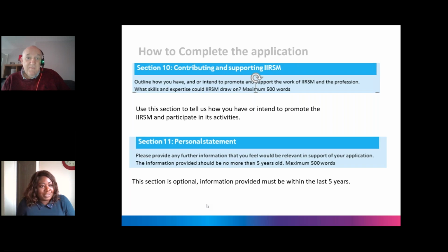Section 11 is your personal statement. I'll let Hugh talk about this one because it does carry a score of 5 points. On the form it says that it's not mandatory, but it does carry some points, so we do recommend that you complete it. But I'll let Hugh talk you through this section.